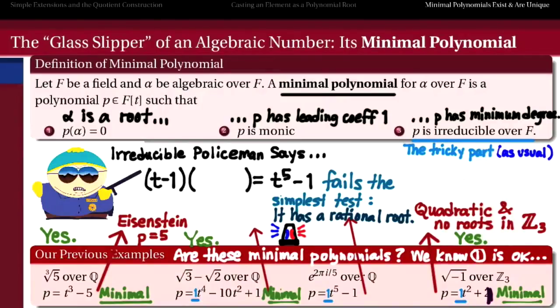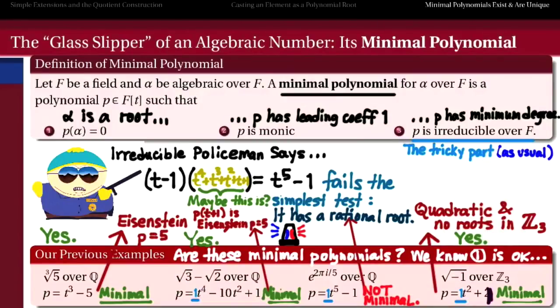We can factor t to the fifth minus 1 using polynomial division. We can bring a t minus 1 out of it, again, because 1 is a root. And we find that the quotient is t to the fourth plus t cubed plus t squared plus t plus 1. So t to the fifth minus 1 is not minimal. But it's possible that this quotient, 1 plus t plus t squared plus t cubed plus t to the fourth, is a minimal polynomial for e to the 2 pi i over 5. Maybe. And we can show using Eisenstein's criterion and substituting t plus 1 for t into this polynomial. When you substitute t plus 1 for t, we get a polynomial which is Eisenstein with prime 5, and therefore is irreducible. So in fact, the minimal polynomial for e to the 2 pi i over 5 over the rationals is t to the fourth plus t cubed plus t squared plus t plus 1. We call it the cyclotomic polynomial for e to the 2 pi i over 5.